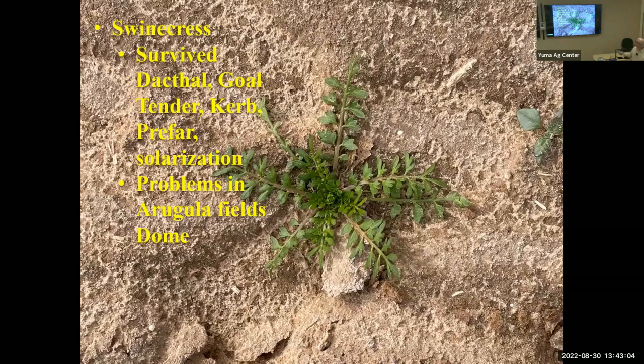This is another one, swinecress. There are two species, Coronopus squamatus and Coronopus didymus, but this is the one that's been having problems in California, and it's been reported here in Yuma that it survived Dacthal, Goal, Tender, Curb, Prefar, and even solarization. They had problems in some arugula fields. So this is another one to pay attention to, because they've been having problems. I know you guys in California.